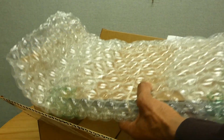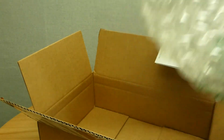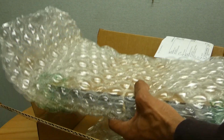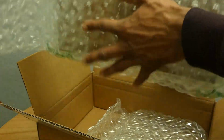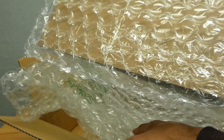Inside the box was the box with one set of foam and bubble wrap. So inside laid this, wrapped around the internal bubble, and that has got its own set of bubbles, right?